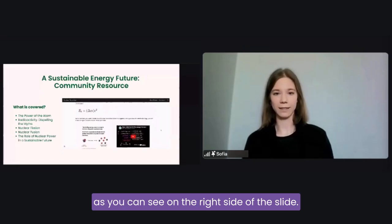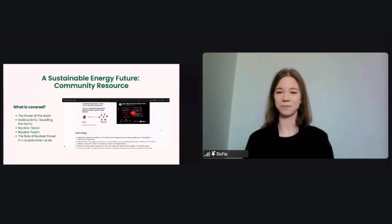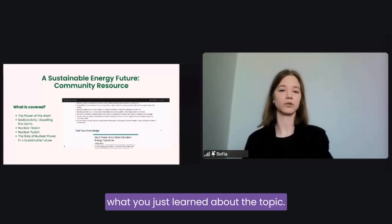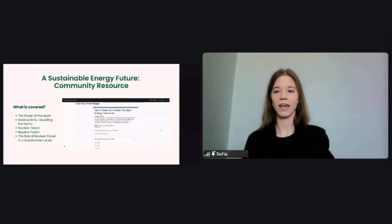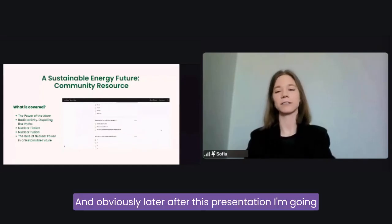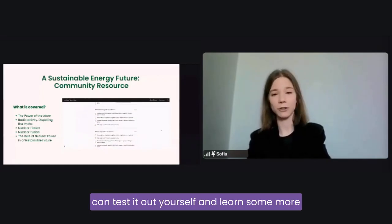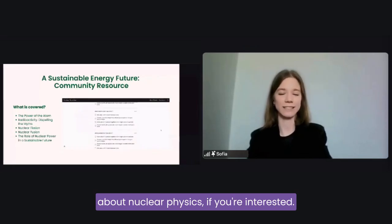Each module is structured and includes structured learning content to guide understanding step by step, along with a quiz at the end, as you can see on the right side of the slide. So you can test your knowledge and reinforce what you just learned about the topic. And later, after this presentation, I'm going to share the link to this resource so you can try it out yourself and learn more about nuclear physics if you're interested.